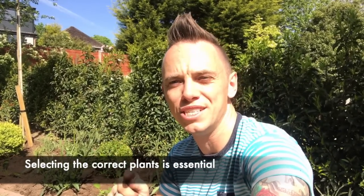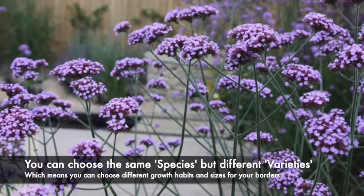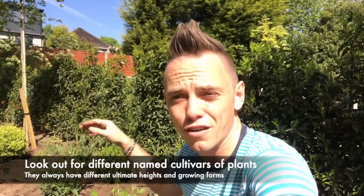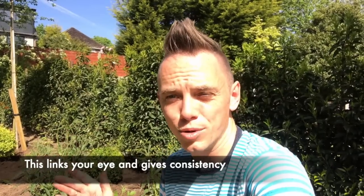Now, yesterday I talked about different varieties of the same species and how you can get different effects by working out the growth habit. And a good example is verbena. So we've got Verbena bonariensis at the back, which goes really tall, but you can see through it. And then you've got Verbena Lollipop, which I'm planting near the front, which is a smaller specimen. It's got a tighter stem structure and much smaller flowers. So if I was to put bonariensis at the front, it's really tall, it gets in the way, it's distracting. But if I put Lollipop in there, it's smaller, so we get the same effect, but I can see through and it makes more sense.